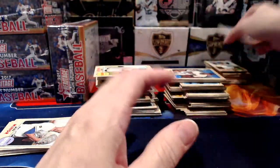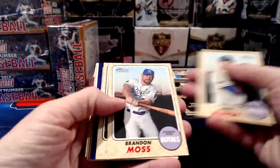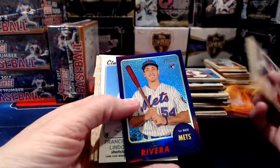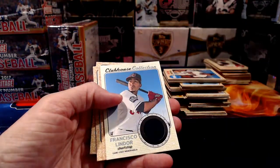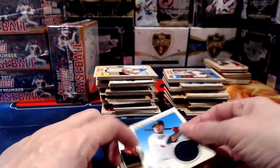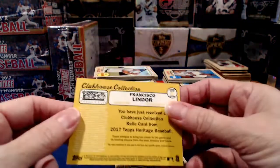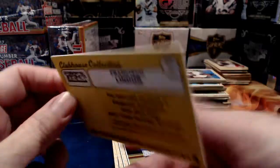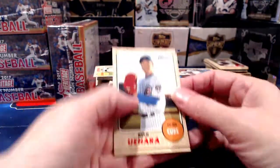But there's tons of short prints in this. Some of them I may catch as we go through, some of them I may not, because some of them are super minor, like a player's birth date listed incorrectly on the back of the card. Some of them are more obvious. But Francisco Lindor, Clubhouse Collection Relic for the Indians, is our hit out of this box.